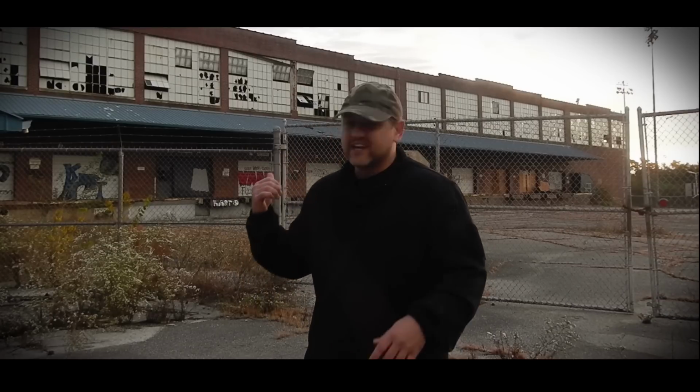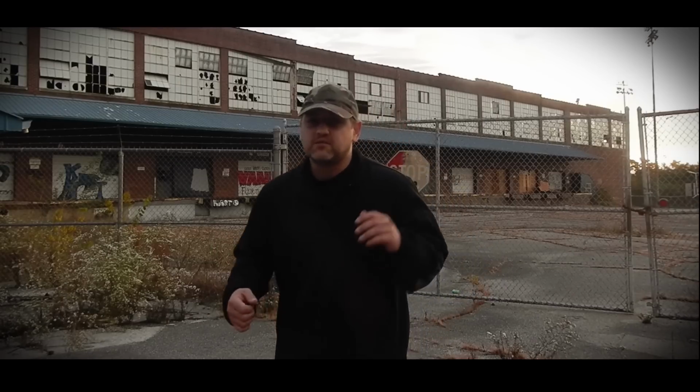What's up, guys? Listen, in episode 1 I mapped out some structures I wanted to explore, and this is the first one. Now, this is an old sewing factory. It's obviously in quite a state of decay, and it's just a cool looking building, to be honest with you, and it caught my attention the first time I saw it, so I'm glad I'm able to come out here and have a look at it.